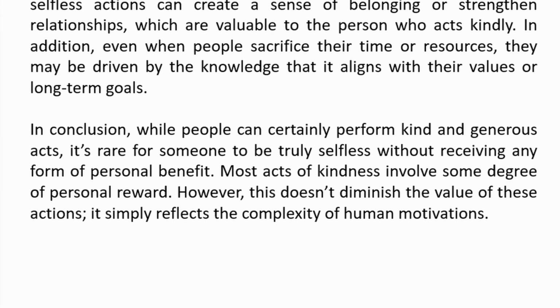In conclusion, while people can certainly perform kind and generous acts, it's rare for someone to be truly selfless without receiving any form of personal benefit. Most acts of kindness involve some degree of personal reward. However, this doesn't diminish the value of these actions. It simply reflects the complexity of human motivations.